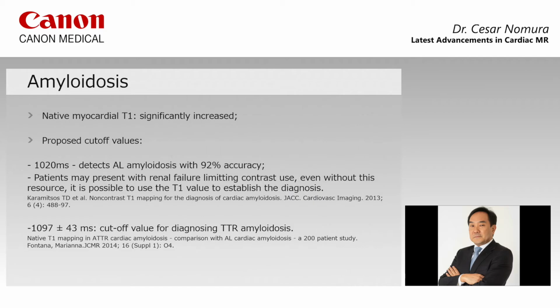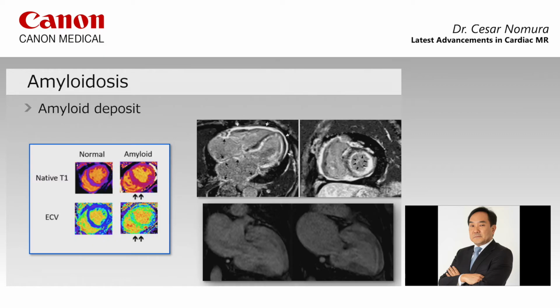Amyloidosis is another pathology where T1 mapping also helps to make the diagnosis, mainly if you have renal failure and cannot use the contrast, so native T1 mapping can help. And of course, you will increase your native T1 and also your ECV. For those who are not familiar with amyloidosis, the typical enhancement is this diffuse subendocardial enhancement in the atrium and the ventricles.